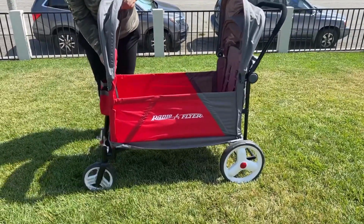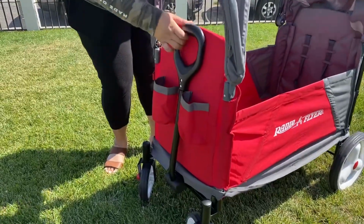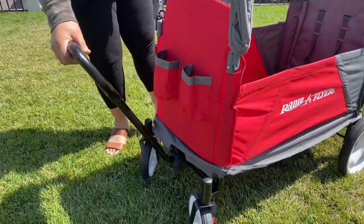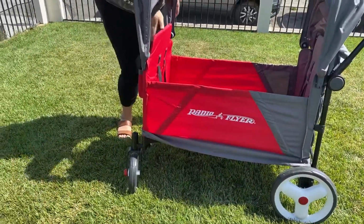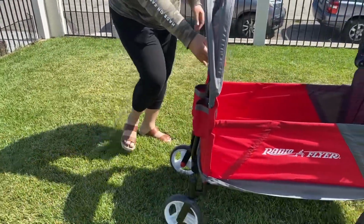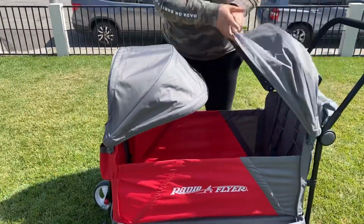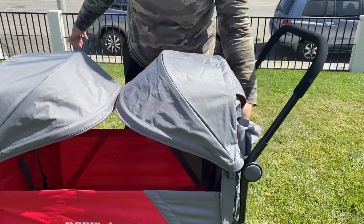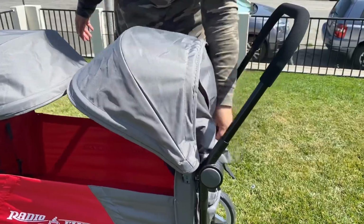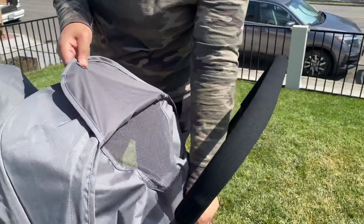The Radio Flyer has a couple of pockets on one end that you can use for drinks and a pull handle feature. This pull handle is not adjustable, so for tall parents it can get tiring pulling with this handle. When the canopies are engaged, it provides some shade, but the canopy on the side of the pull handle has an open space. The canopy on the side of the push handlebar has a peekaboo window so you can see the children inside the wagon, even when the canopies are fully extended.